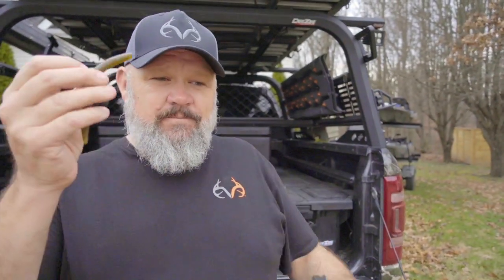There are times you can only catch them on a Senko, but I've never found a time where I'm catching them on something else and if I throw a Senko in there, they won't eat it as well. Now, I've never Alabama rigged a bunch of Senkos, but that's about the only thing I've not done. I've used a jig for a drop shot, and I call that the jig and twig. I've thrown it as a regular drop shot.